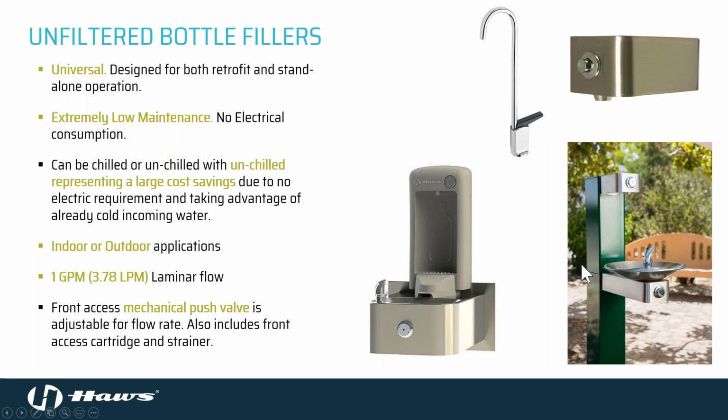We can also add bottle fillers to your outdoor fountains in your parks and rec areas by simply adding this extender and putting our Model 1920 bottle filler over it, which drains directly into the existing drinking fountain. So many different solutions. These types of bottle fillers are really low maintenance. They have no electrical consumption. They can be retrofit or standalone. They can be chilled or unchilled, indoor and outdoor.